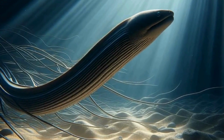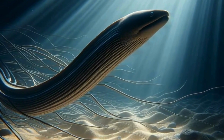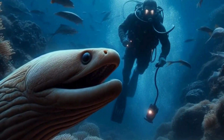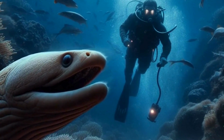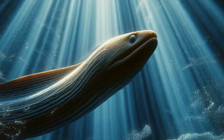Electric eels possess specialized organs called electrocytes, arranged in stacks along their bodies. When these electrocytes discharge simultaneously, they can generate electric shocks ranging from a few volts to as much as 600 volts. That's more than enough to zap a small human. Don't worry, we won't be testing that today.